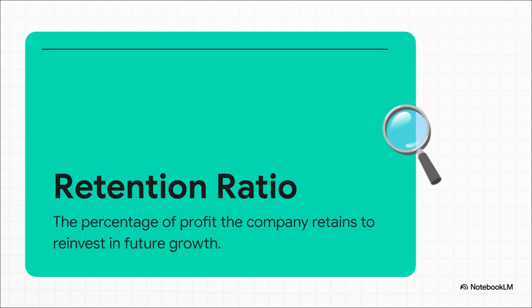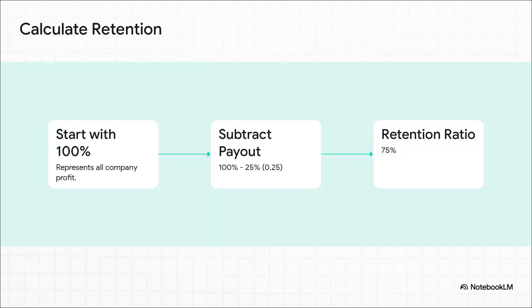It's sometimes called the plowback ratio, and it's the percentage of profit the company actually keeps to reinvest in itself, for new projects, better equipment, expansion. This is the fuel for future growth. And this one is the easiest calculation of all. You just take 100%, or just the number 1, and subtract that dividend payout ratio we just found. So 1 minus 0.25 leaves us with 0.75. In other words, a 75% retention ratio. The company is keeping 75% of its profits to grow.